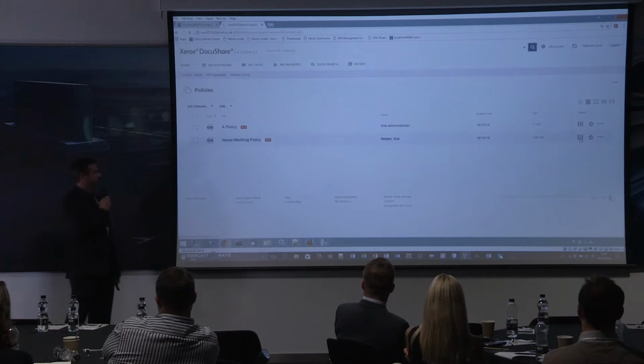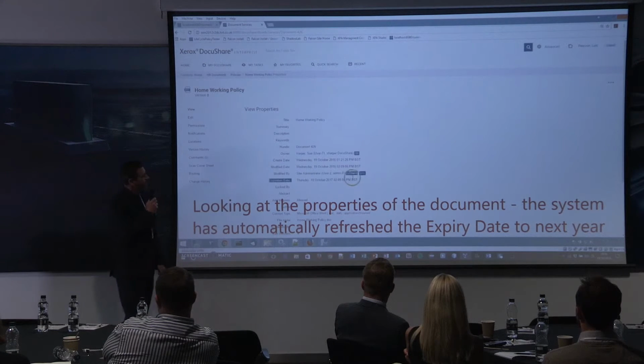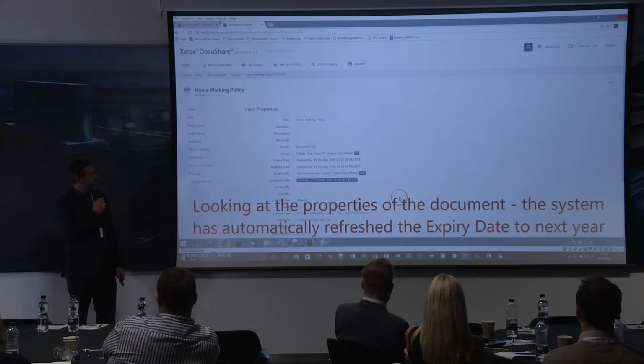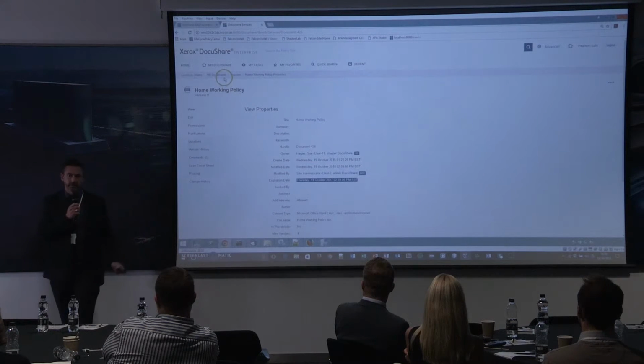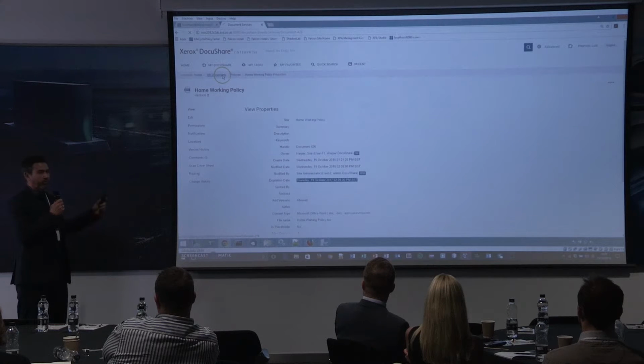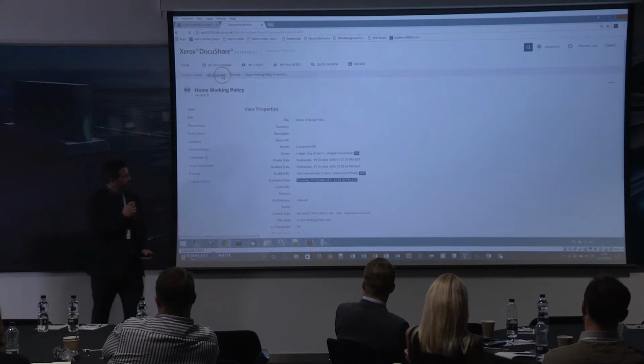And if we look at the properties of this document, you'll then see, if you can see ones at the front, may be able to, Thursday the 19th of October 2017. So it's just going to keep going through that life cycle on a yearly basis. Okay, very simple, very straightforward, not rocket science. Okay, so that's really the end of that demo.